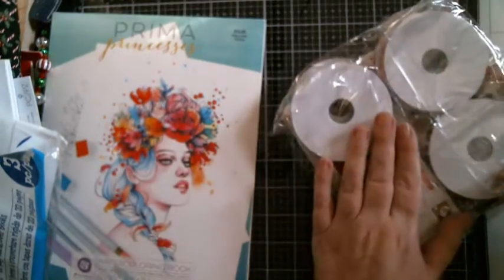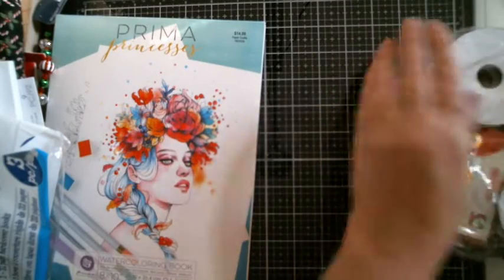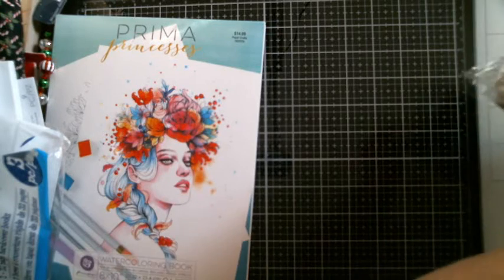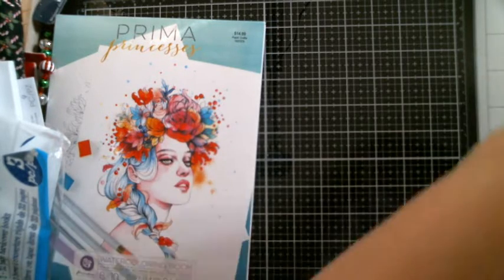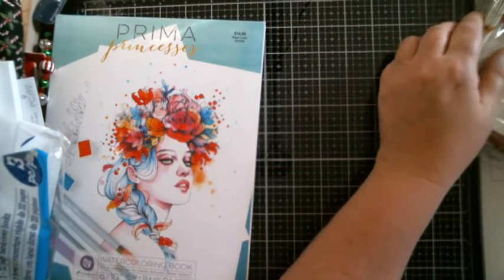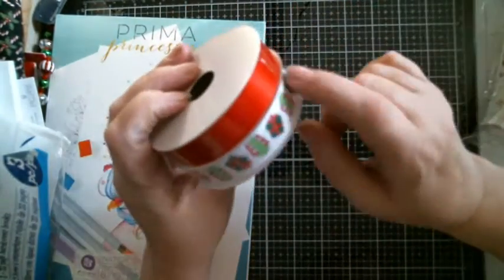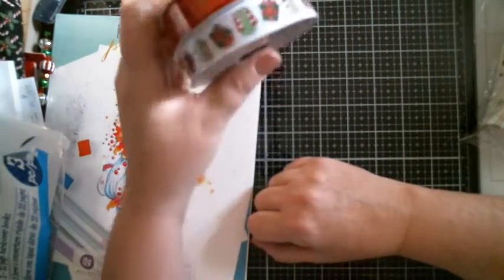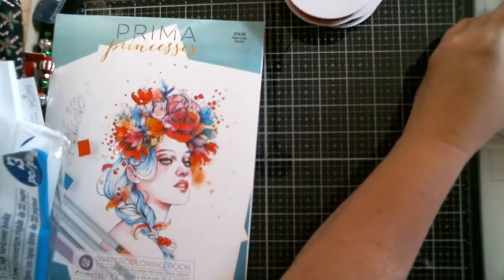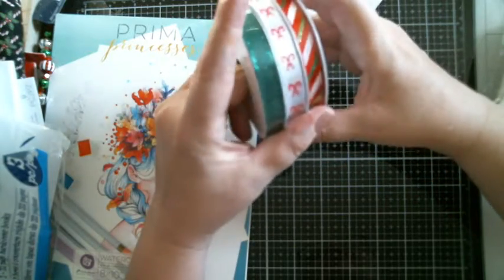And she's nice enough to send me, this is friendship mail right here. Said the box is a no-ending box. I keep reaching. You're like Hermione's purse in Harry Potter. Sent me some pretty ribbon. This one's got gifts on it. And got candy canes and red stripes with green.